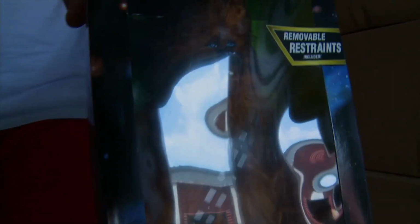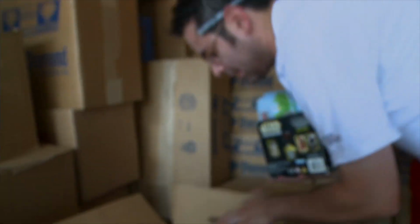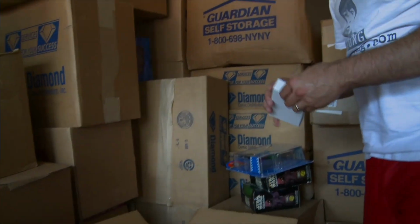Good stuff. Oh, gotta have the furry, stupid Chewbacca. Always gotta have the furry Chewbacca. Everybody loves furry Chewbacca. An extra Jawa. I think I got 4 or 5 of these just in case. There's another Jawa. What the hell is this? What do you think all these little boxes are?